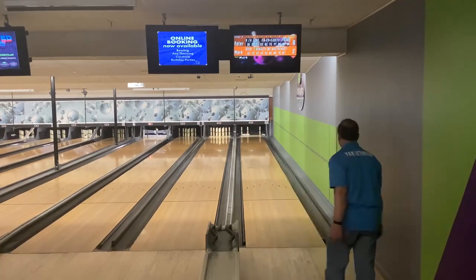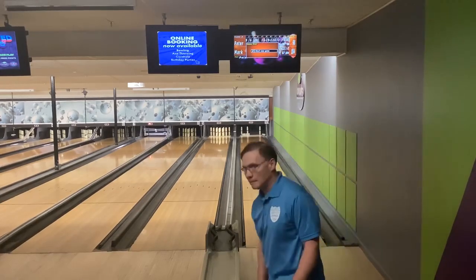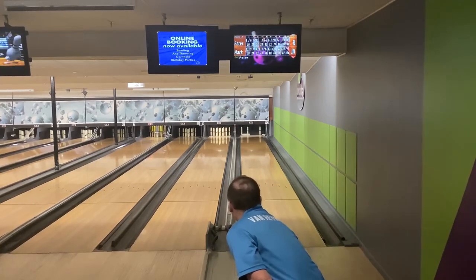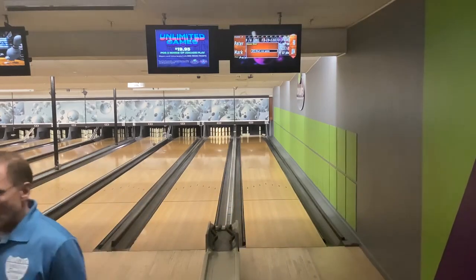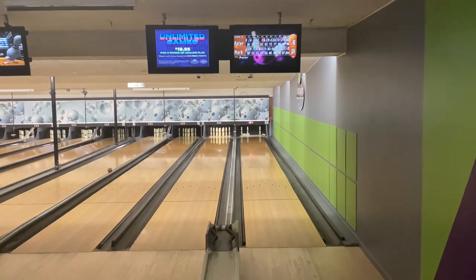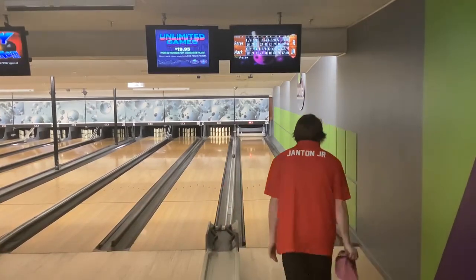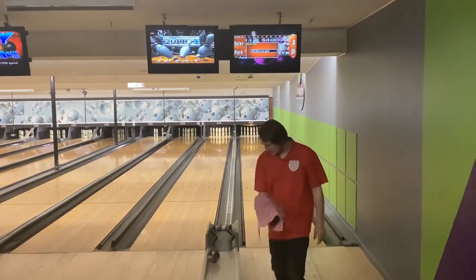That's the best ball he's thrown all day, I think. That's a 7. Oh, is it a 7? Yes, it is. So that's a 7 for a 104. So Mark is now at 295 to Peter Janton's 301. Mark wins 2 points there. And he cuts into Peter's lead from 12 pins to 6 pins after 3 strings.